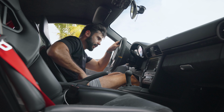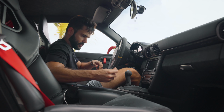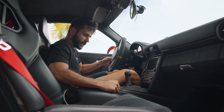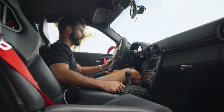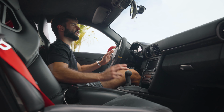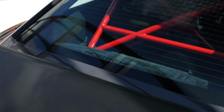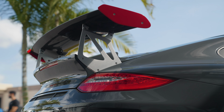So the interior of the 3RS. Take this key out. Once you get into these buckets, they're actually way more comfortable than the 918 buckets in RS cars are new. I love this car on the inside more than anything because you look in the rearview mirror, you see the red roll cage, the wing in the back. It is such a special place to be.